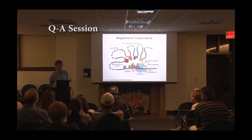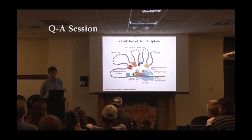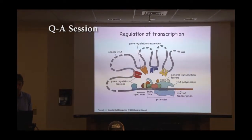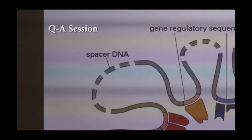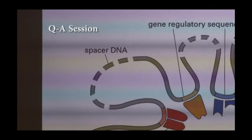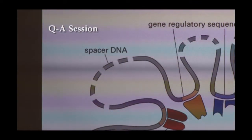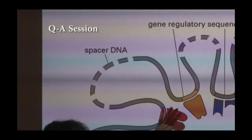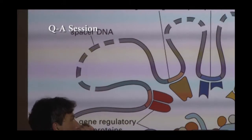There's a beautiful book by Kipling called Just So Stories, where he talks about how the leopard got its stripes and stuff like that. These are very cute stories that are nonsensical but fun. So there are lots of Just So Stories about these things. The Just So Story, in other words, we don't know if this is true, but it seems reasonable, is: why this spacer DNA?